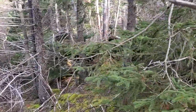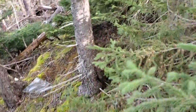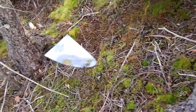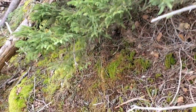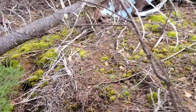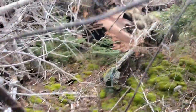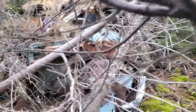But this is the time of year to be looking at all this stuff, because in the fall of the year you're not dealing with leaves. Look, perfect piece of glass there on the ground. Someone took it out of one of the rigs there. But this spot is like 5 minutes from my house. I'd say it's been here since the 60s when they first started dumping stuff.